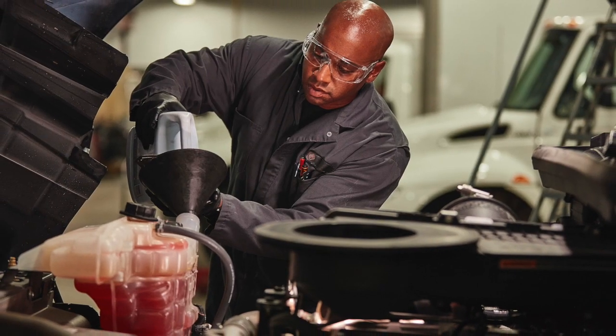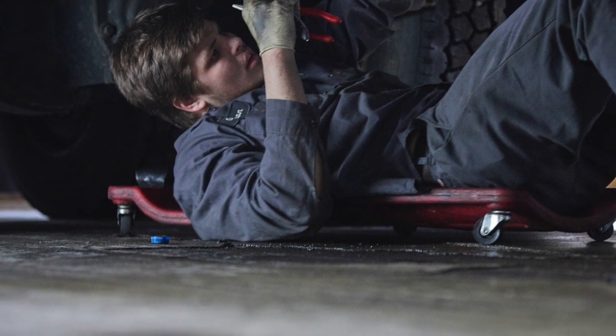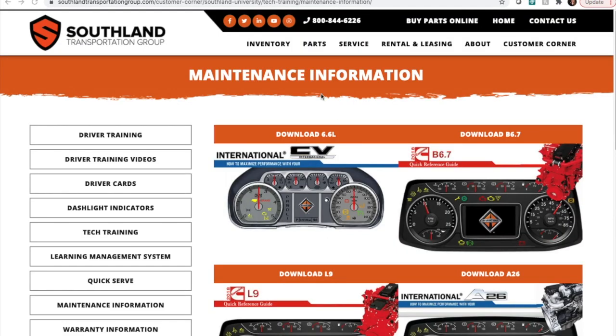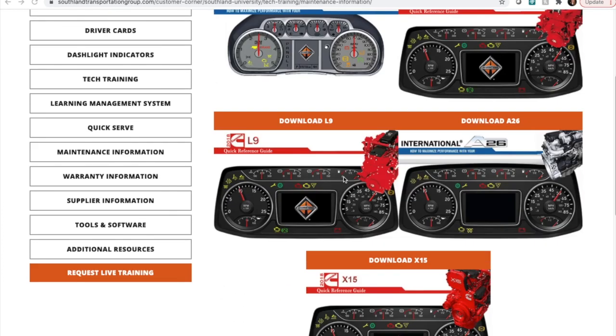Southland is offering access to these courses at no cost to our customers to enable access to important training for your technicians. Gaining access is as simple as contacting me to set up a login and password for each of your technicians. The maintenance portal refers you back to the driver cards that provide information on DASHLIGHT indicators and maintenance intervals.